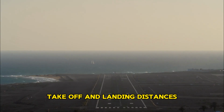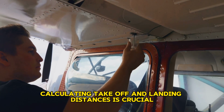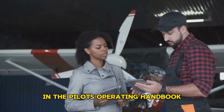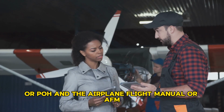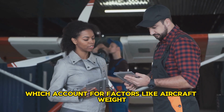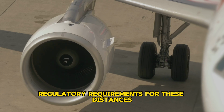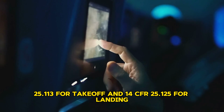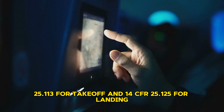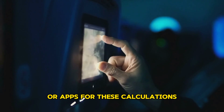Takeoff and landing distances. Calculating takeoff and landing distances is crucial for safety. These calculations can be done using performance charts in the pilot's operating handbook, or POH, and the airplane flight manual, or AFM, which account for factors like aircraft weight and outside air temperature. Regulatory requirements for these distances are outlined in 14 CFR 25.113 for takeoff and 14 CFR 25.125 for landing. Airline pilots often use performance calculators or apps for these calculations.